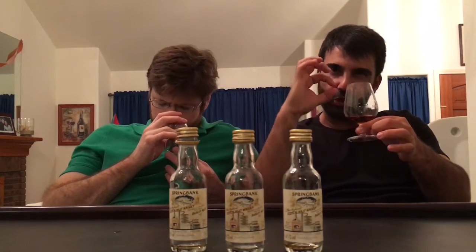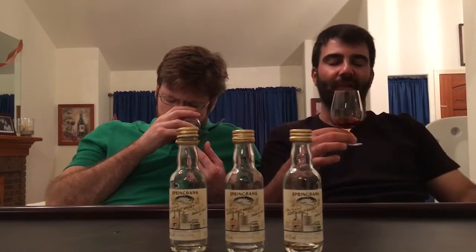It's like a brown sugar sweetness that just makes you want to bite into the glass. Like it literally makes me want to bite the glass as I'm nosing it. It's so perfect on the nose. It's incredible.